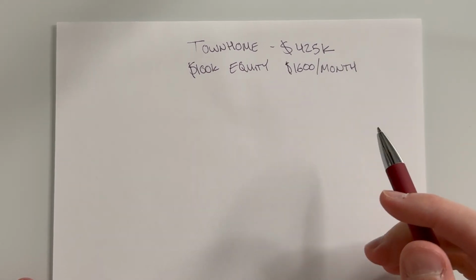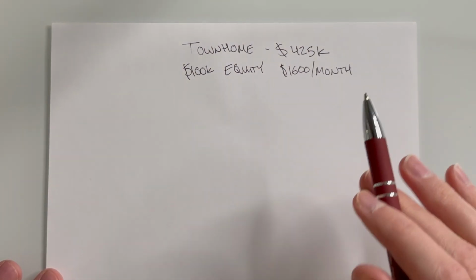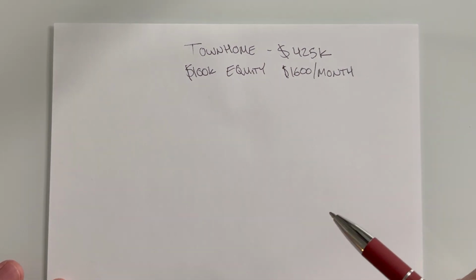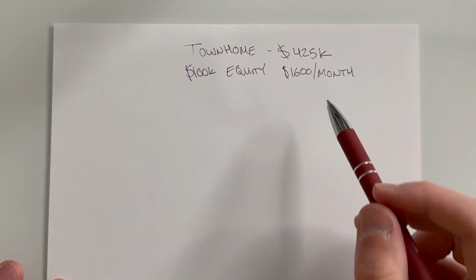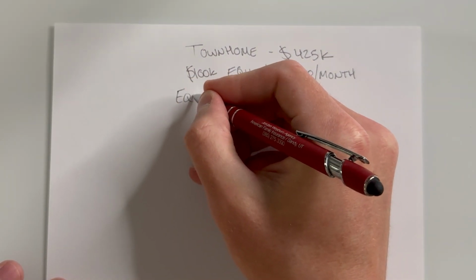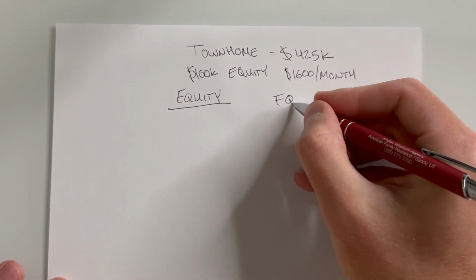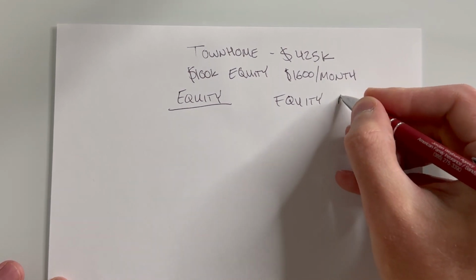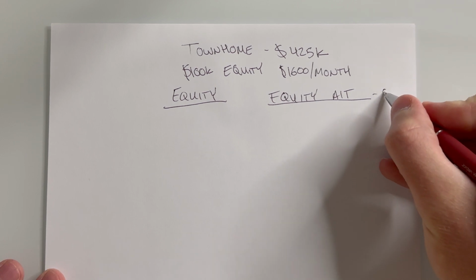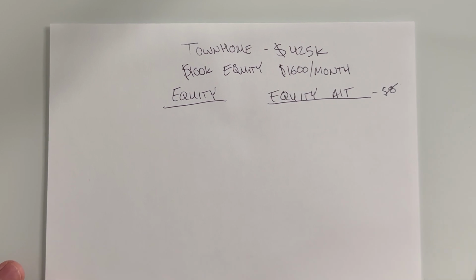For this example, we're going to be talking about a townhome that is worth $425,000 right now, and that's what it's currently being sold for. This townhome has roughly $100,000 in equity, and their current payment a month is $1,600. The two scenarios we're going to talk about are using their entire equity and then equity alternatives. What I mean by this is, instead of using their entire equity, only putting 5% down and then using the rest for debt and other things like that.